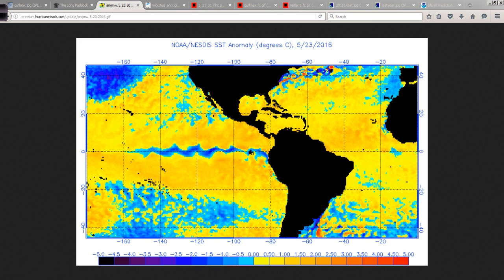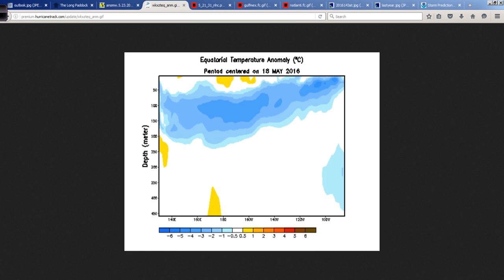And so I think a lot of the forecasts calling for an average season to maybe slightly above average makes sense. But I remember 2013 and how that season was supposed to be very, very busy, and it was anything but. So you just never know. But we can at least monitor this stuff on a weekly and sometimes a daily basis.